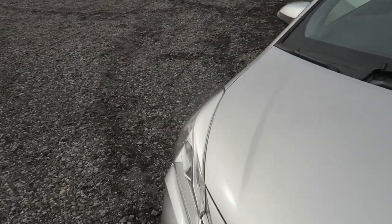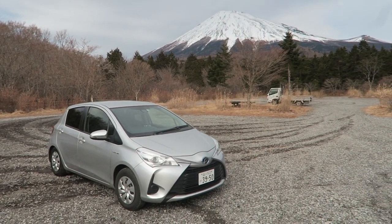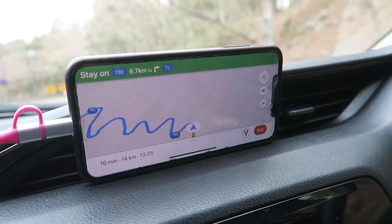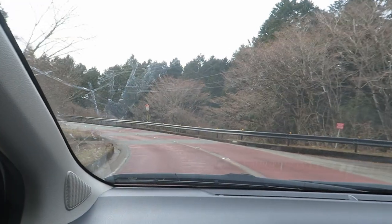Here we are. Mount Fuji. Lovely shot, mate. Look at that. Shame about that truck here, but... Ooh, that lovely bit of road coming up. All of the curves.